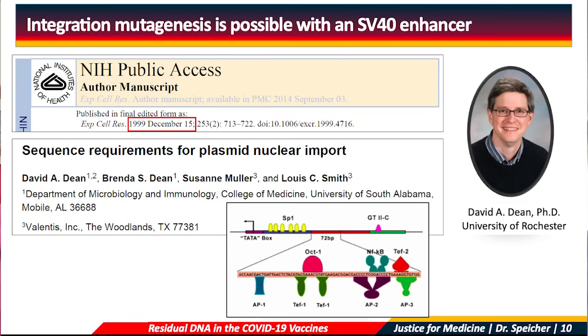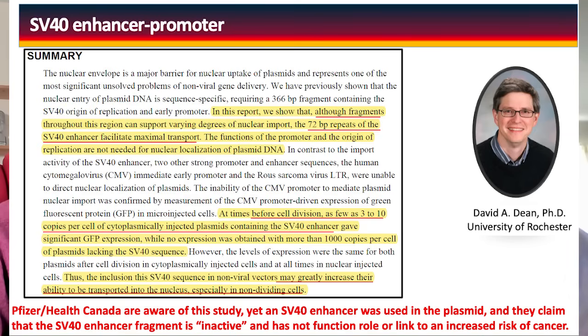If we look at the 1999 work of David Dean out of University of Rochester, if this is the data box which transcribes, it is the start point of transcribing DNA into RNA. If you look at this abstract of the paper, and this is on DNA fragments, the key parts are in yellow.